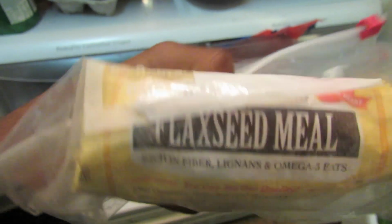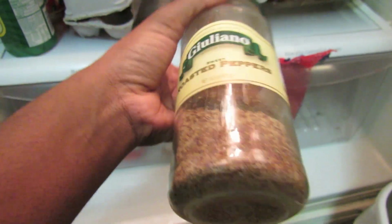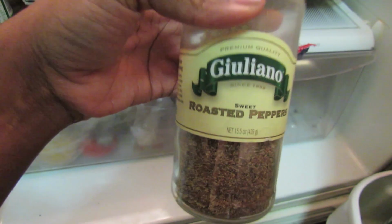I use flaxseed meal. The brand is Red Mill, I think. I put it in this jar just so it's easier to get. This is a roasted red peppers jar. I just put it in here because it's easier to get a scoop or a teaspoon. I mean, it's easier to get a tablespoon out of this than it is to get it out of the plastic bag that they keep it in. So that's what I use also in my smoothies.